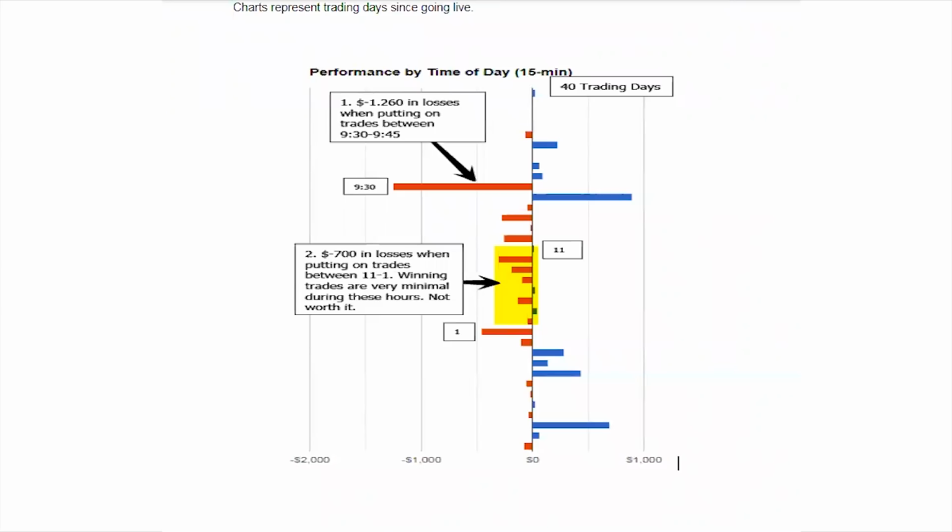So first, I want to talk about my performance by time of day. This is my overall PnL broken down into 15-minute intervals, and this is since going live. So I went live December 10th, and this is till the end of January. So you can see that I have the most losses from 9:30 to 9:45 by a pretty significant amount.